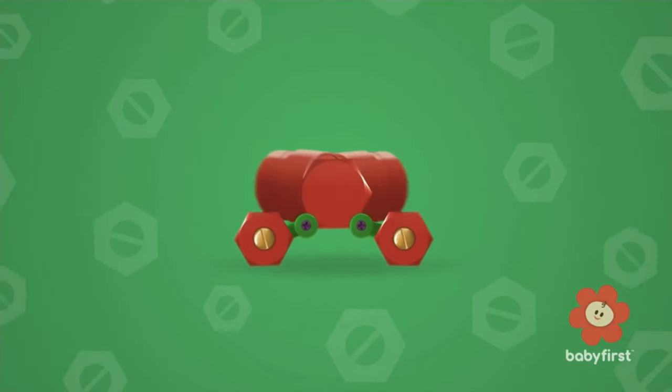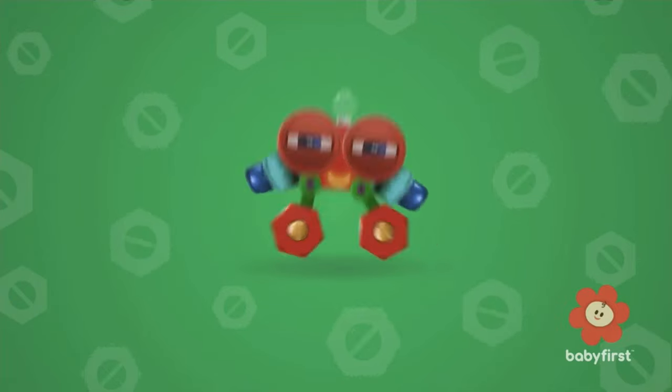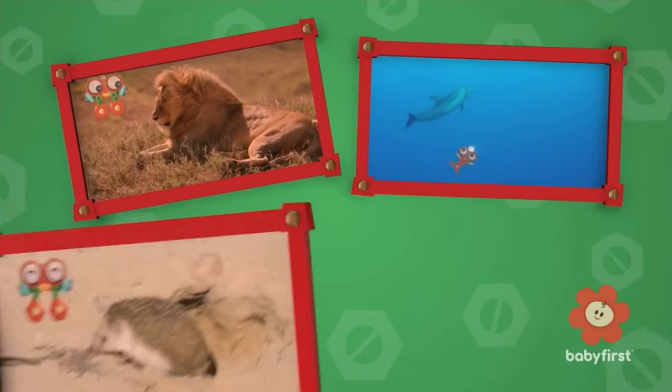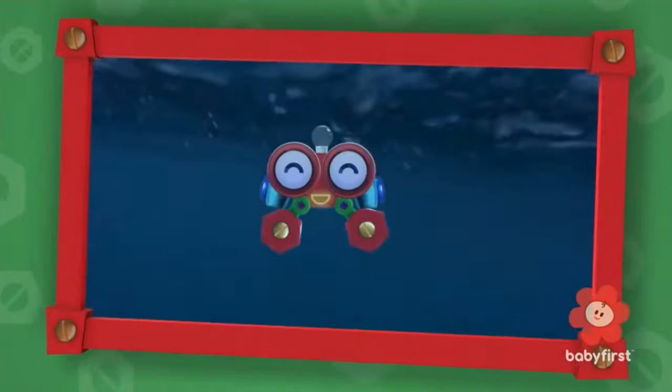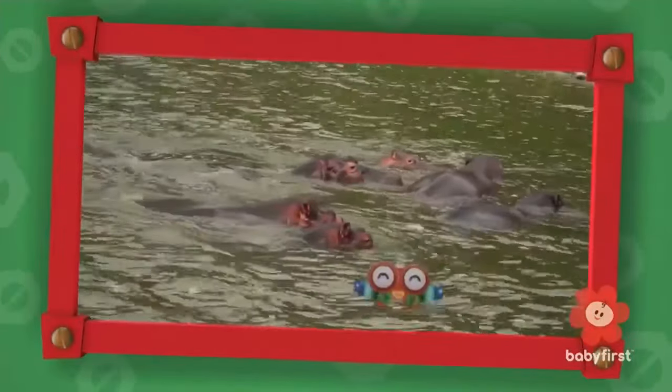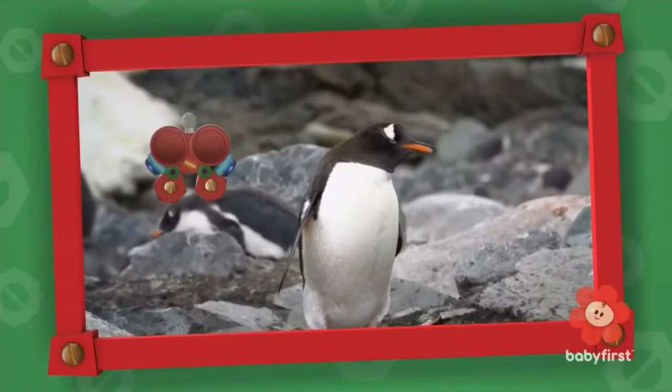Who's the cutest robot? Roby is the name. Making friends with animals. That's Roby's favorite game. On land and in the sea, in deserts and at tree. Who wants to play with Roby? Me, me, me. Let's play for Roby. Oh, yeah.